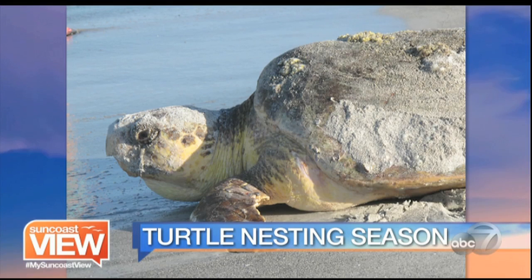So this is the time of year. So what do we expect right now in the whole sea turtle hatching phase? Right now we are still pre-season as far as nesting goes. No females are coming ashore yet, but we are at the point where they're starting to mate and migrate back towards our beaches to nest. And I'm assuming that should affect our behavior as Suncoast residents as we visit the beach.